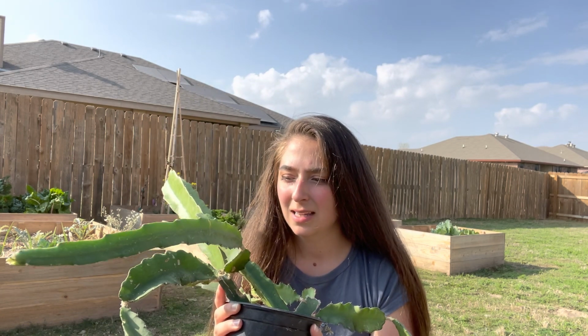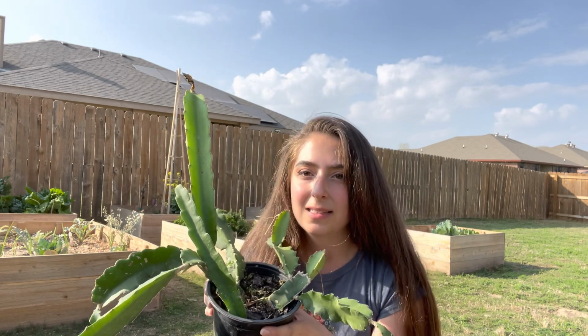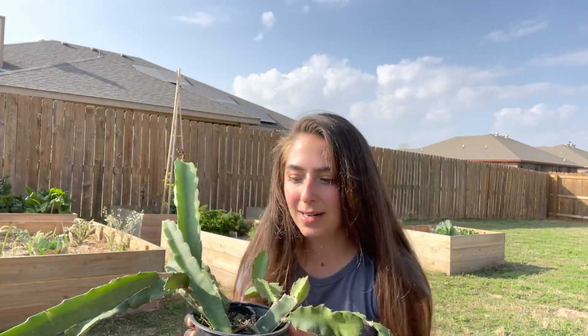Hopefully it'll grow fast. If you do have any dragon fruit tips, I'm open to all of them because cacti are not really my thing, but we're gonna give it a go. So that's what I got there.